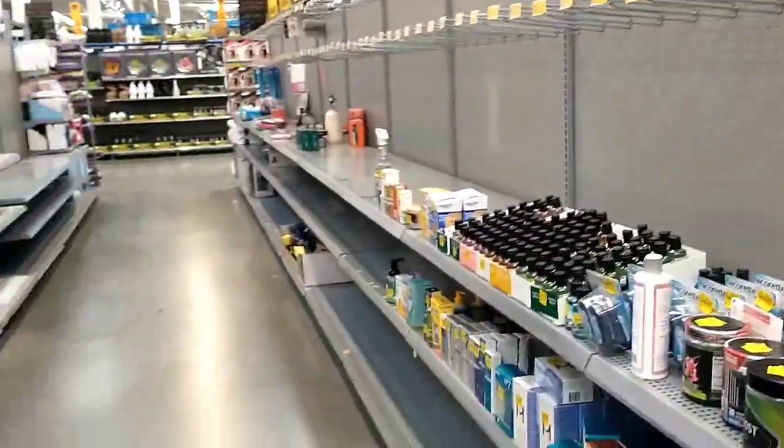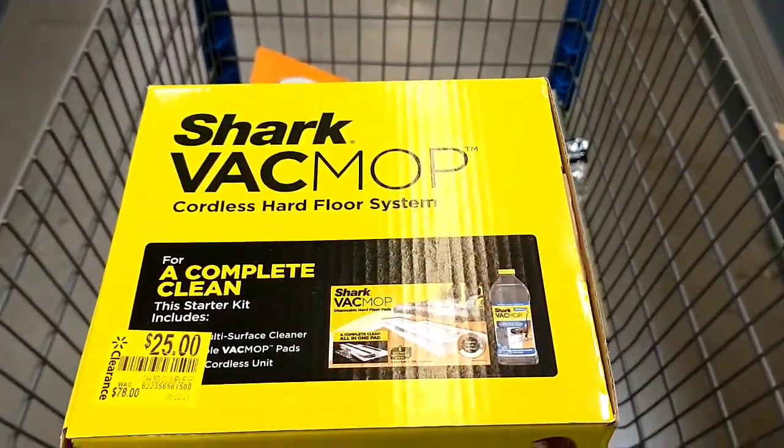There were some things at the front of the store, but there was a lot of people, so I just grabbed a few things and I came to the clearance aisle. I'll show you what I got in just a moment.